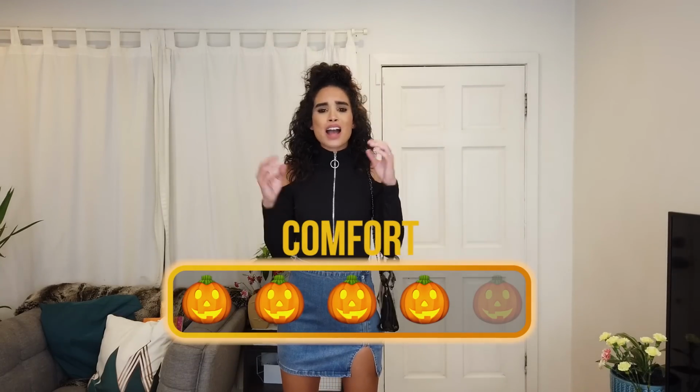For comfort, I'm gonna give it a 4 out of 5. I can't actually put my finger on what about it's not making me 1000% comfortable. Being mentally uncomfortable in clothes, I feel like is just as important as being physically uncomfortable in clothes. I feel like I could be super physically comfortable in something, but if I'm thinking about it, then I'm like, ugh, I don't wanna wear this.